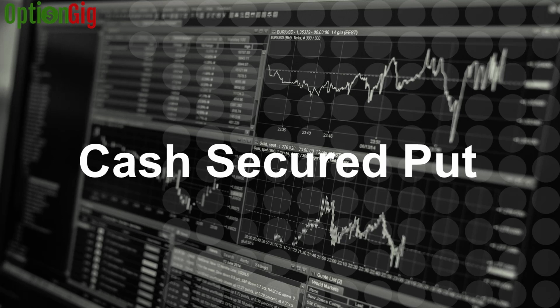The topic for today's discussion is cash secured put. This is one of the basic strategies which I call a transition strategy, because mostly the newbie option traders use this strategy, and this is one of the two strategies that I would suggest to somebody who has been doing stock trading but would want to do options trading. So we'll discover what this strategy is about.